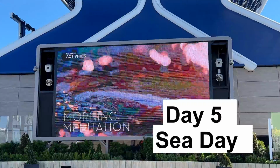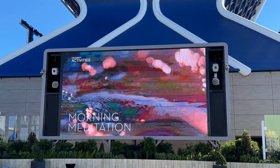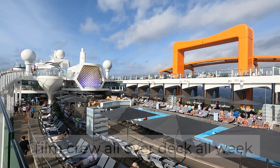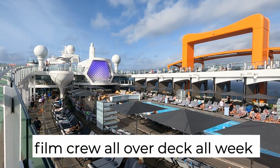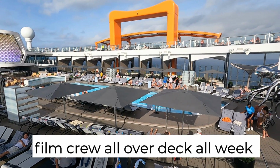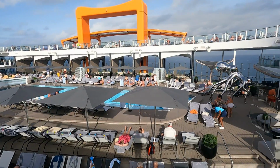I will keep day 5 brief because it was a sea day, and by now you get the picture. I spent my sea day on the pool deck, enjoying the sun, enjoying the weather. I didn't do any swimming, but I walked the walking track and just really enjoyed how beautiful the pool deck is up here on the Ascent.